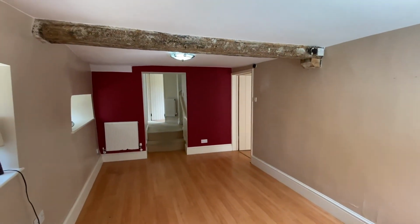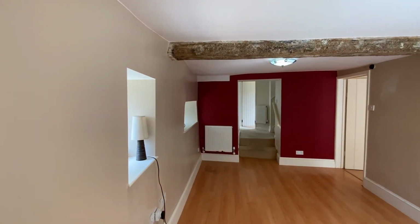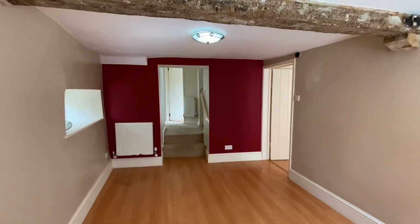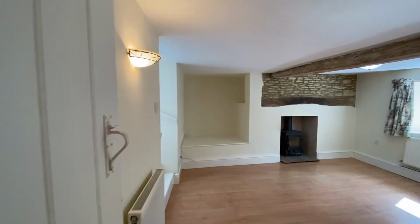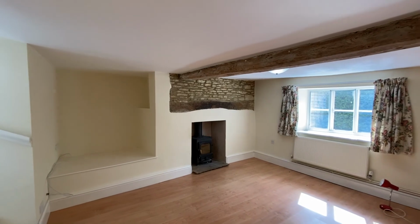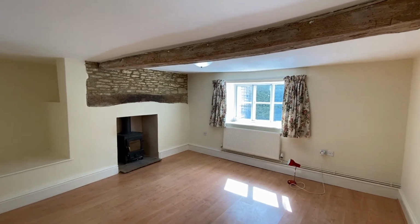We're greeted into the property by a dual aspect dining room. Moving along, we enter the sitting room with a fitted wood burner and stone fireplace with French doors that lead to a courtyard garden where access to the garage can be found.